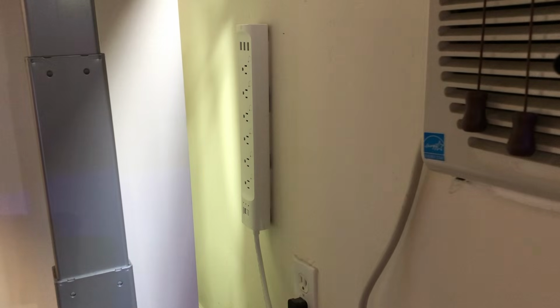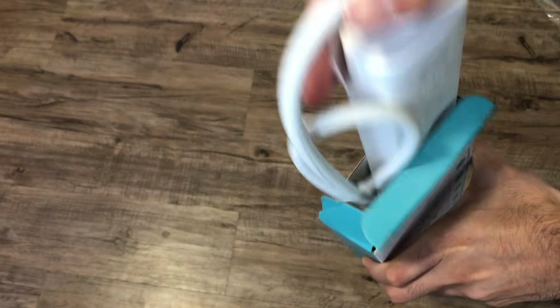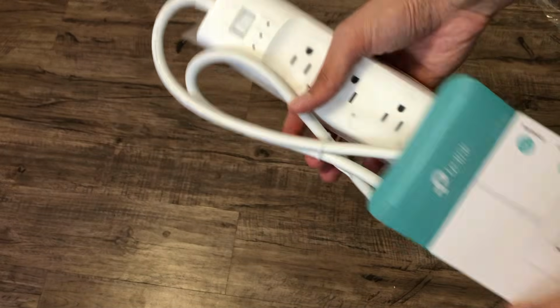Anyways though, I decided to mount this behind my tank where I wouldn't be able to see it. And again, the only clips I got were of my butt. More of that's on my OnlyFans. Now, this strip caught my eye for a couple of reasons. Namely, I can see the power outage that I'm using for each one of these outlets, and I can turn each of these outlets on or off individually.